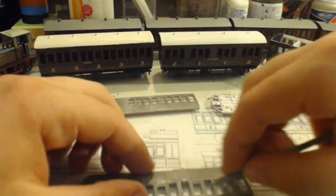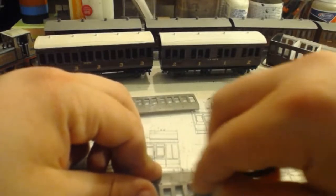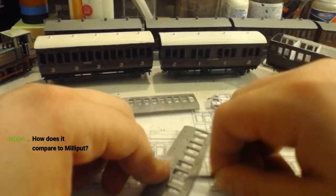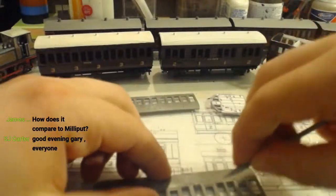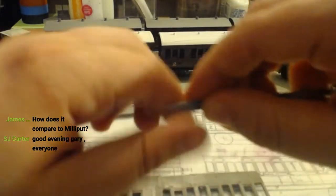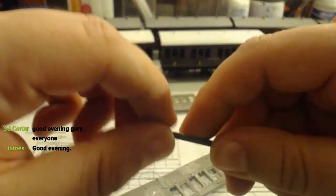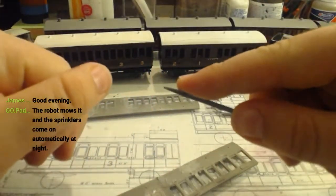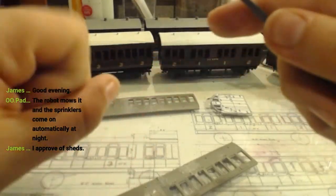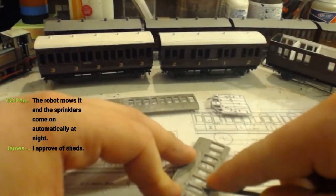Lawn, goodness me, that sounds high maintenance. It's definitely too high maintenance. Needs replacing with a shed. Good part of it is getting replaced with a shed, to be fair. How's it compared to Milliput? I've not tried Milliput, so I can't answer that. Good evening, Simon. How are you? I hope you are well.